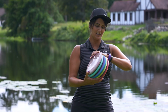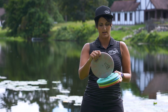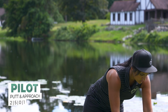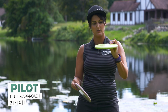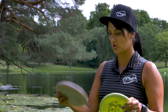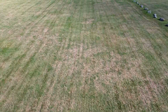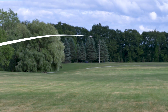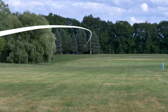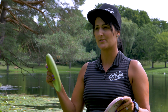You can tell that MVP is good with their putters. To start, this is the lowest speed in my bag. It is the Pilot. I actually have it in a Neutron plastic as well as a firm Electron plastic. This is a utility disc for me. I choose to use this as my off the tee throwing putter for approximately 200 feet and in. It has a really slow fade for me, good consistent glide. For my firm Electron, I love to use this for approach shots, kind of like my hybrid step putt that I do. I think it gives enough bite where I'm able to put enough spin on it.